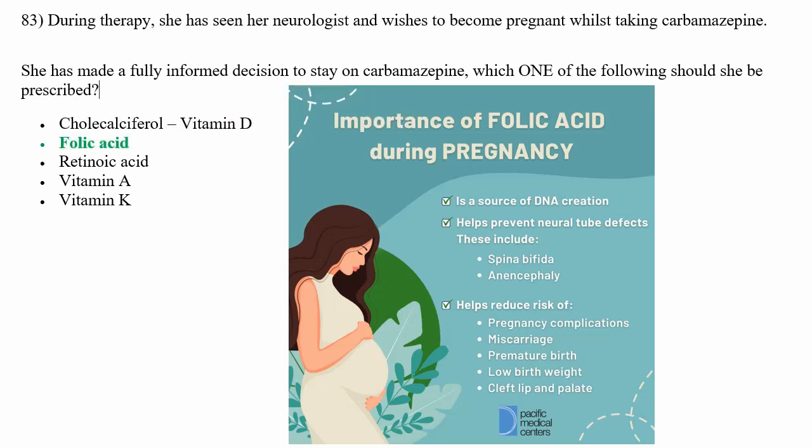So folic acid is really, really useful, not just in patients taking carbamazepine, but any woman undergoing pregnancy. Folic acid is the source of DNA creation, and it helps to reduce certain neural tube defects like spina bifida and anencephaly, and it reduces the risk of other complications. So it reduces the risk of miscarriage, cleft lip and palate, and other pregnancy complications. Now, whilst carbamazepine is not particularly teratogenic, especially compared to other anti-epileptic medication, it does still carry a slight risk of those teratogenic properties. So taking folic acid while she's on carbamazepine can decrease the risk of that.